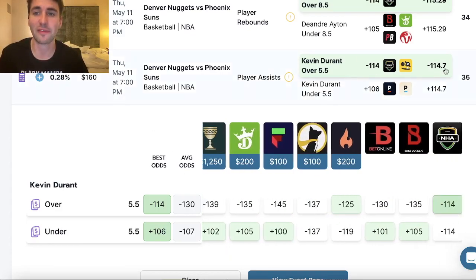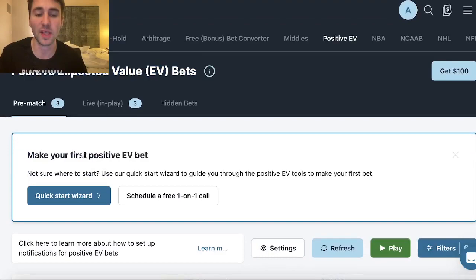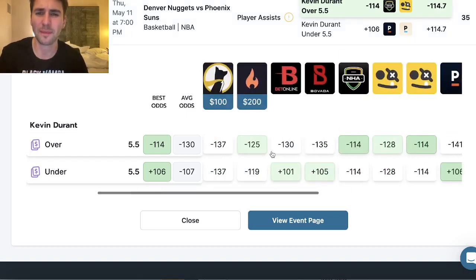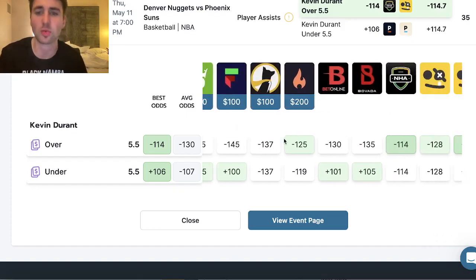Durant over 5.5 assists is a perfect example where sportsbooks have one side heavily favored. Here, all of the sportsbooks have Durant's over 5.5 assists on the OddsJam positive EV tool. You're going to see all the sportsbooks have his over 5.5 assists as the heavily favored outcome, around minus 140 odds, Caesars minus 139, Fliff minus 145.